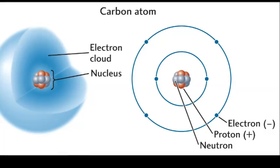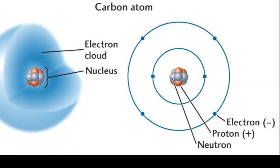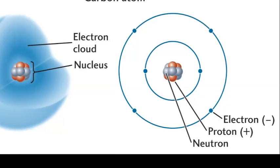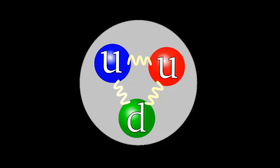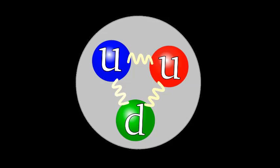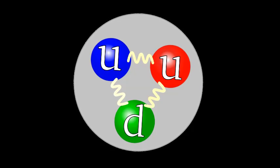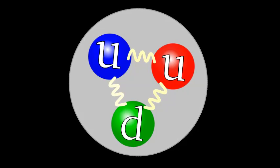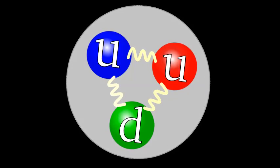Protons have a positive charge, neutrons are neutral, and electrons are negative. Of these, only the electron can't be broken down into smaller particles. Protons and neutrons are made up of tiny particles called quarks. Specifically, protons are made up of two up quarks and a down quark. Quarks, like electrons, cannot be divided into smaller particles, although this could change soon.